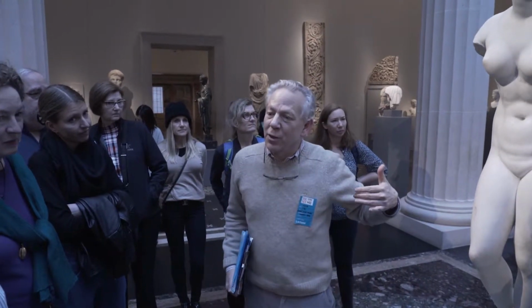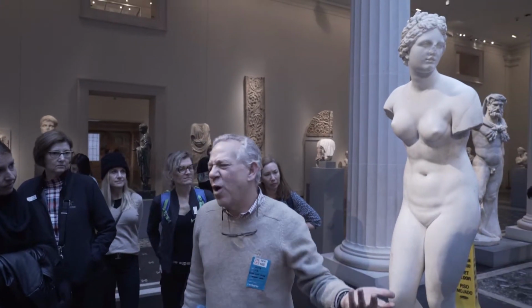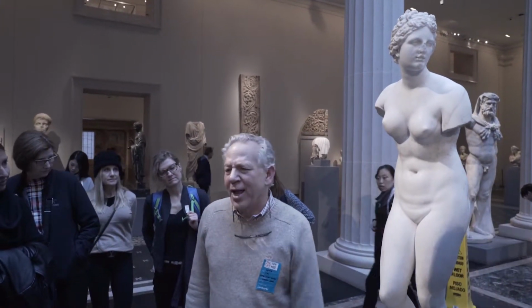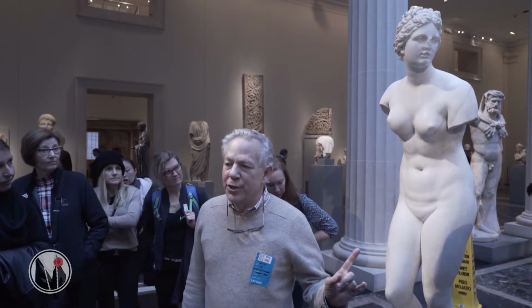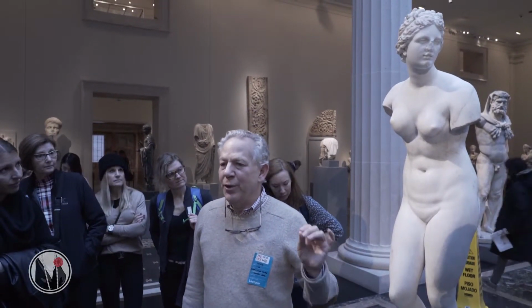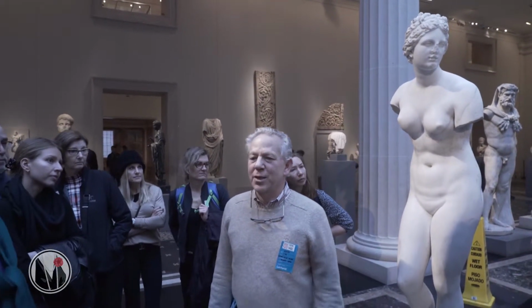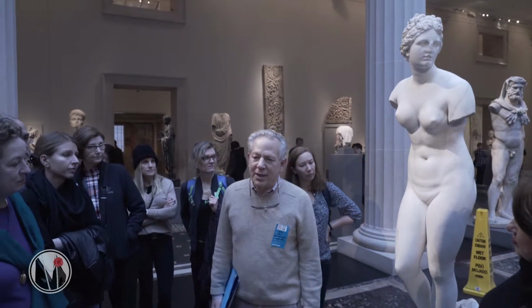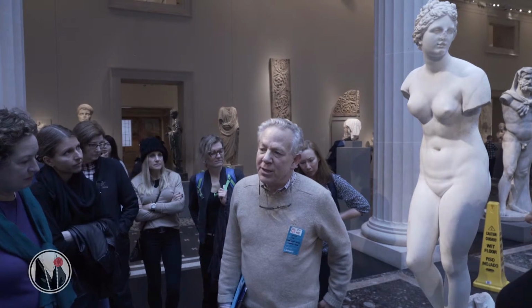So now we've come into the courtyard where we have a statue. You know, you just walk by statues like this, you think, oh, another naked ancient statue, whatever, right? No, this is actually a copy or a version of the first female nude in the entire Western artistic tradition. This was a statue by the Athenian sculptor Praxiteles of the goddess Aphrodite, made for a temple on the island of Knidos.